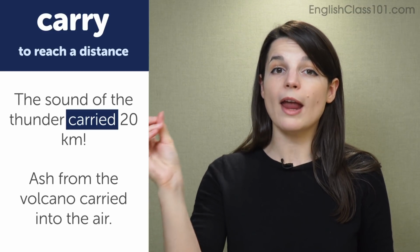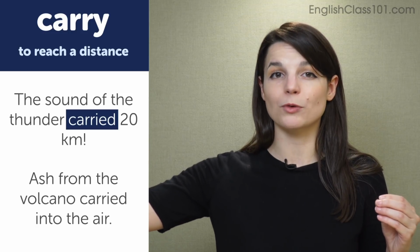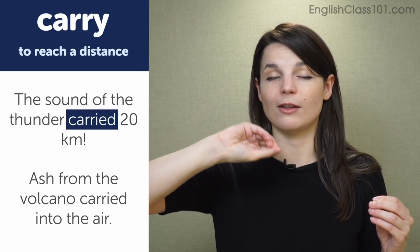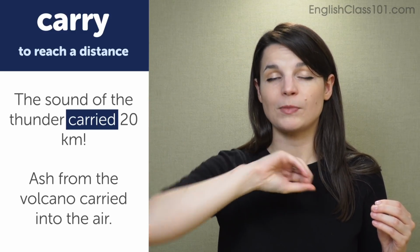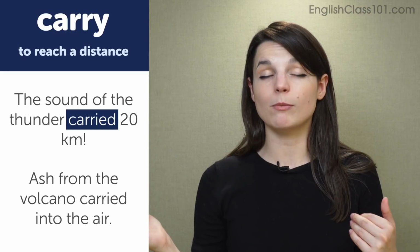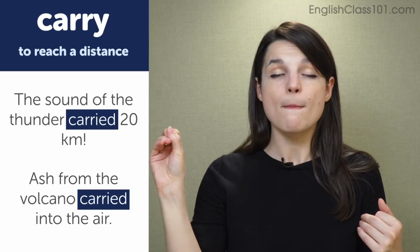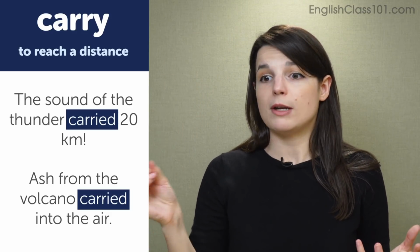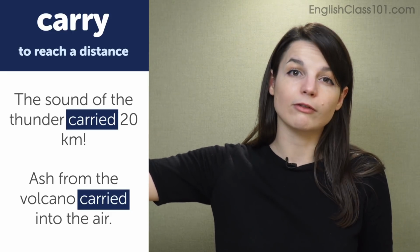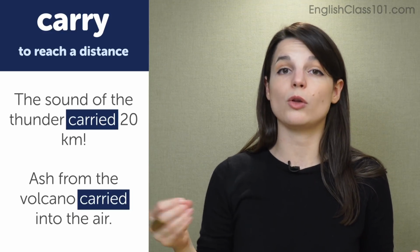It means we were able to hear the sound of thunder 20 kilometers away from the source. So the sound carried, in other words. We use carry to refer to sound traveling a distance. In the second example sentence, ash from the volcano carried into the air. It means the ash from the volcano moved into the air. We could even say like the ash from the volcano carried into the next city, for example. So it traveled into the next city. It traveled some distance, but we can use carry to talk about that as well.